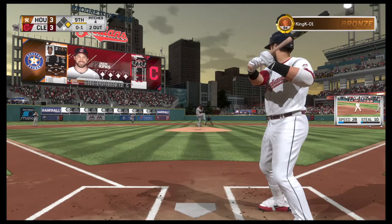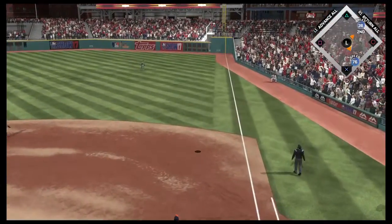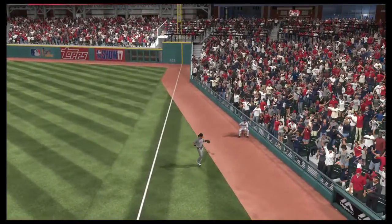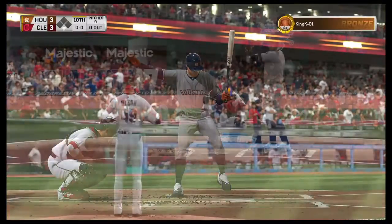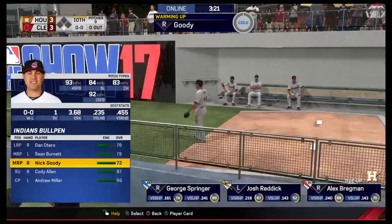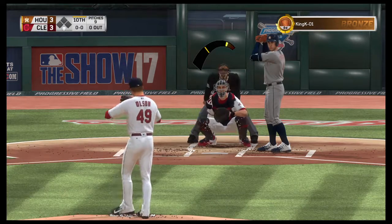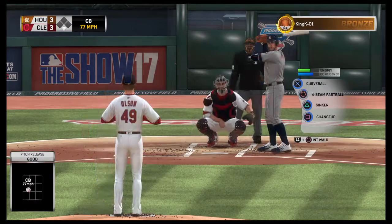0-1. Here's a ball skied in the air near the line, back behind first. Reddick will call him off as he makes the catch. Coming to the plate now, George Springer. He'll be the one to start things out as we begin the 10th. Now some movement in the Tribe bullpen as a right-hander starts to loosen up. And a curveball in for a strike.